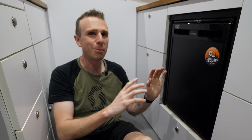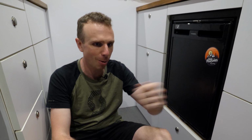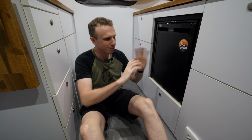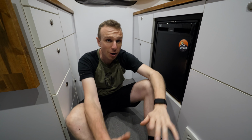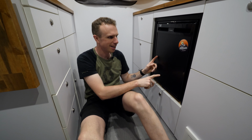The fridge is probably one of those definitely worth it things. We ummed and ahed about whether to do the top loading one, and then eventually when we realized the design that we wanted, this kind of more classic RV style was definitely the one to go for. So this is the CRX 1050 from Dometic. It's super spacious. There's a freezer as well that does actually work, and I can fit a whole load of things in there. It's also wired to run off AC or DC. So if my inverter's on, it'll run off that. If the inverter's off, it'll switch to DC, so it's always powered.